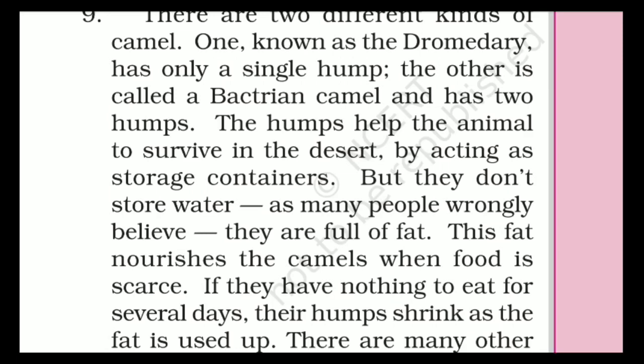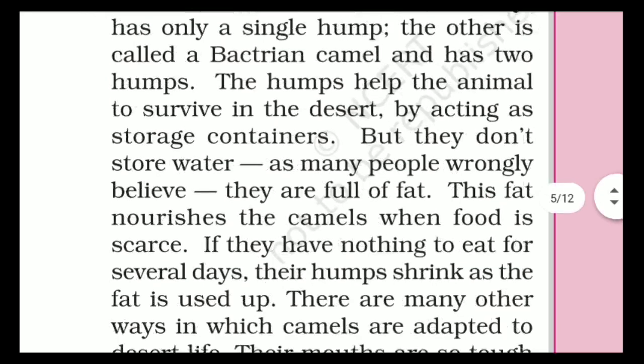In our body also we can find fat, carbohydrates, protein, vitamins, right? All these things are stored in our body to keep us energetic and healthy. So the two humps or one hump is used as the fat of this camel to help it survive in this desert area. This fat nourishes the camel when food is scarce.